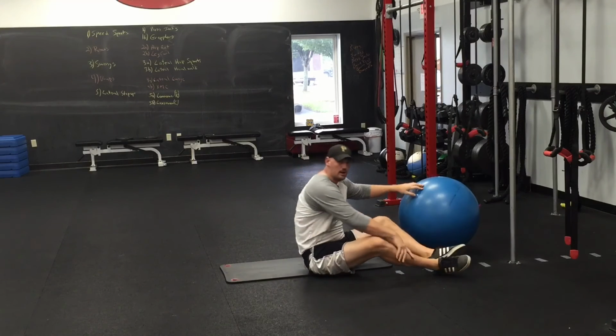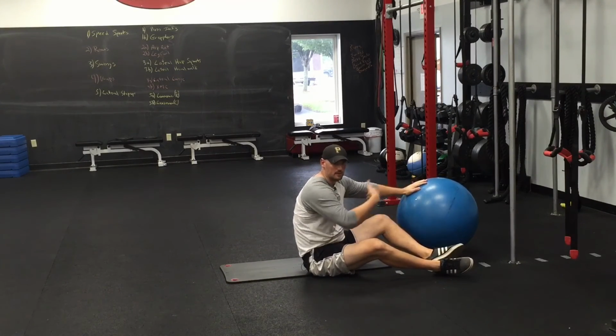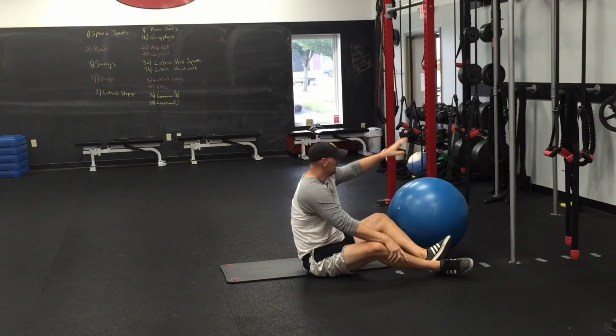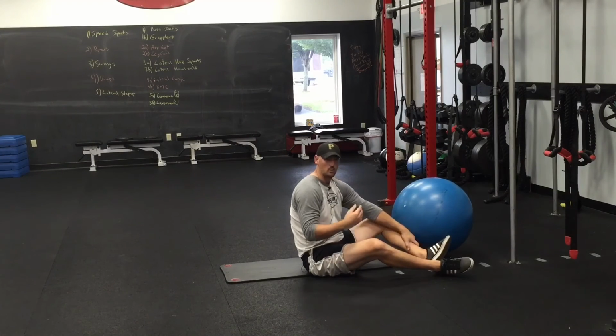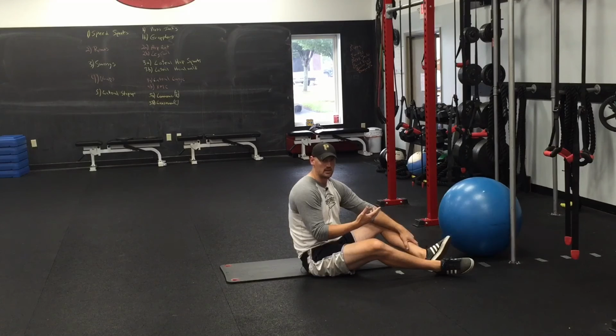By the way, if you're a runner, that hip extension is a great way to teach propelling off the ground, propelling yourself forward in running. Okay? So again, whether it's stability ball, jungle gym, bench, wall, medicine ball, however you want to do it, that's how you add progressions to the hip extension.